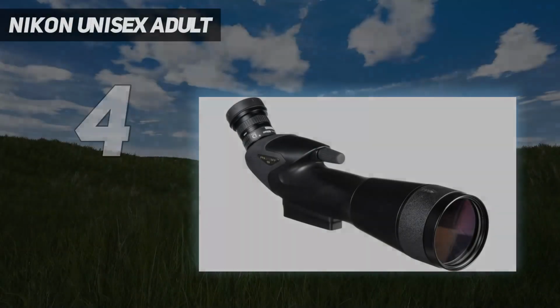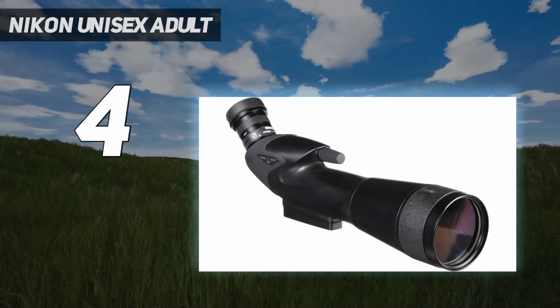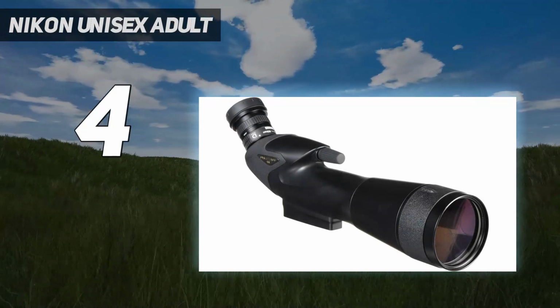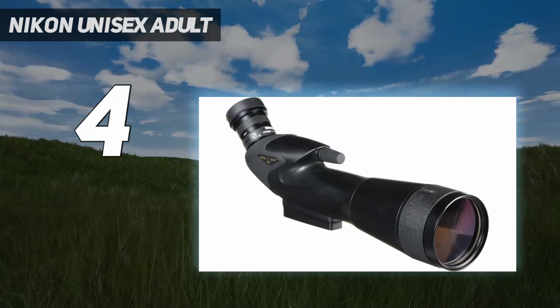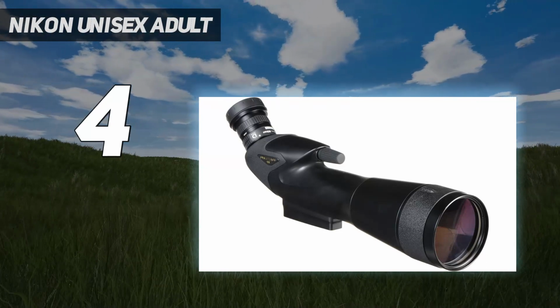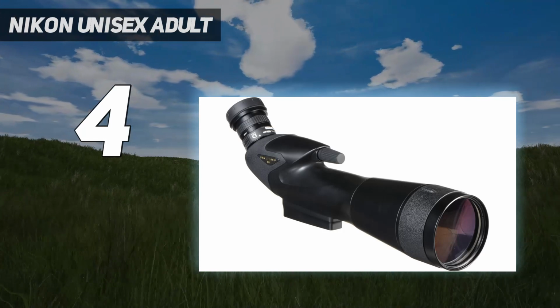Nikon Unisex Adult. Hunters are as obsessive over their gear as photographers. For that reason, plenty of Nikon optics find favor with the hunting crowd, but that same quality serves recreational wildlife spotters just as well. Nikon takes its pedigree for quality glass in camera lenses to the ProStaff series of spotting scopes to deliver sharp, high-contrast imagery with accurate color at a mid-range price point.